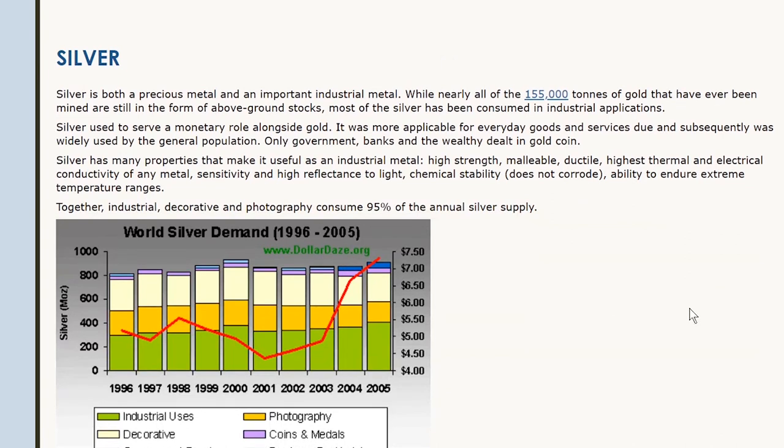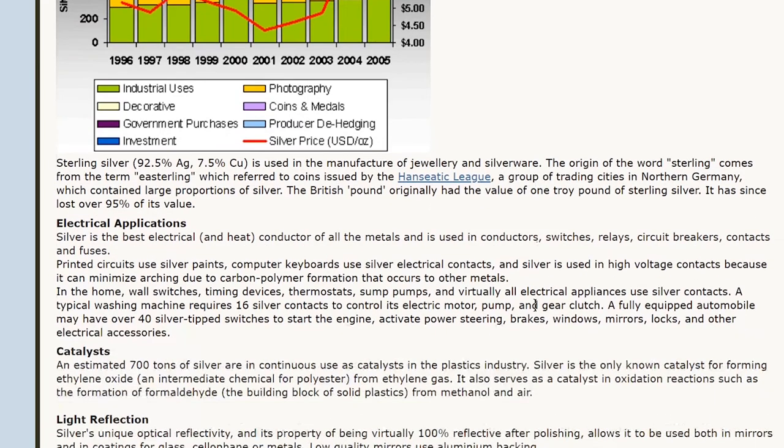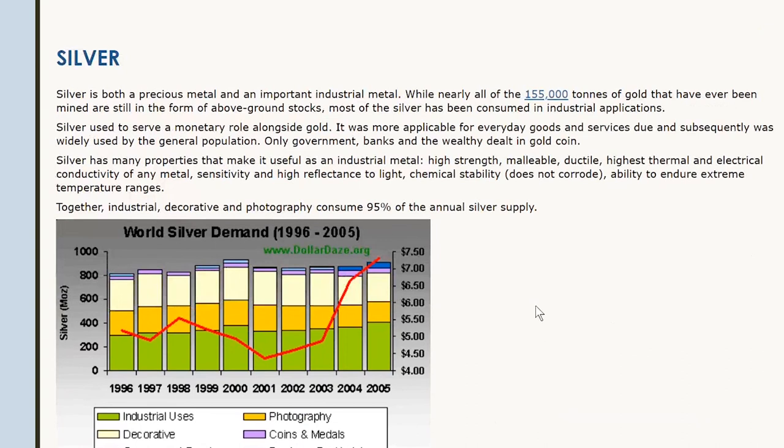All right, silver. Silver is a precious metal and has some industrial uses as well. Mainly, as I've already mentioned, it is the best conductor, better than copper, and better than gold, by the way. So why do we use gold for electrical stuff then? Why don't we use silver? Well, they've both got something good about them. Silver conducts electricity best. It's the best conductor you can get.